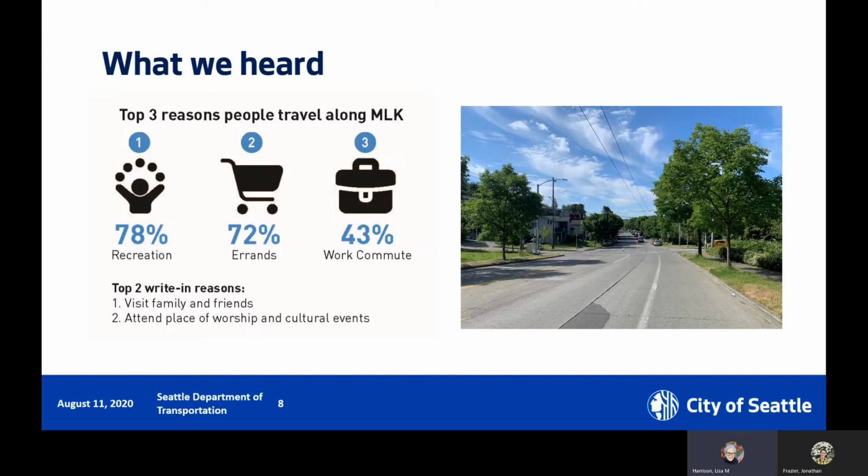We learned that recreation and errands were the most commonly reported reasons for traveling along the corridor, perhaps driven by the many parks, the tennis center and the pea patch, and by the shopping center and small businesses present in the area. Commuting is also a common reason to use this street, including to jobs in both downtown and the neighborhood. Many people also wrote in that visiting family and friends or attending events and worship also brought them along MLK.